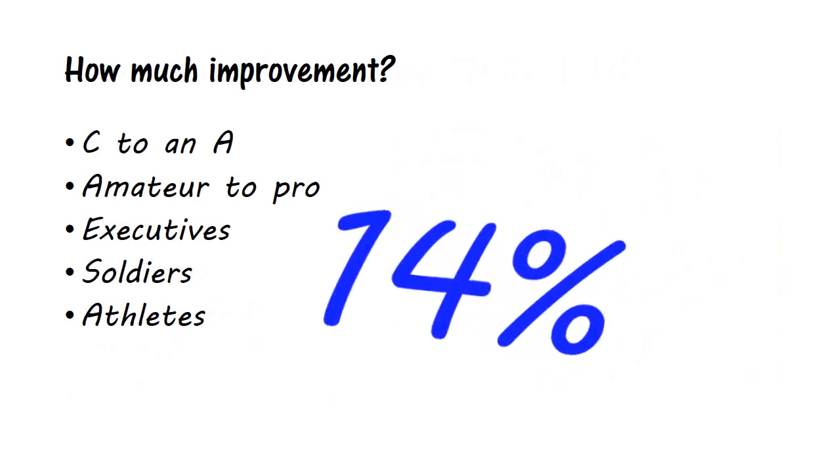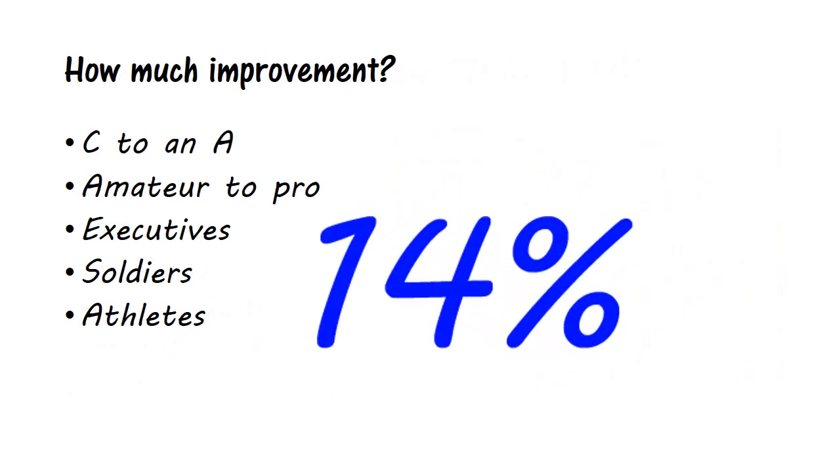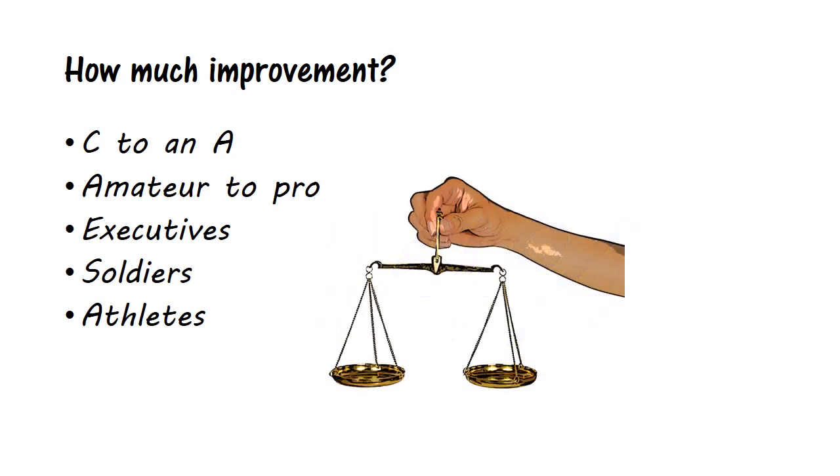How much of a difference are we talking about? Well, early indications are about 14%. That might not sound like a lot at first, but think about it. For students, it's enough to take you from a C to an A. For gamers, it's enough to take you from amateur to pro rankings. For rising executives, soldiers on missions, and competitive athletes, well, you can do the math. When you think about it, a 14% improvement in performance can be a big deal, right? Is it worth the price of a cup of coffee?